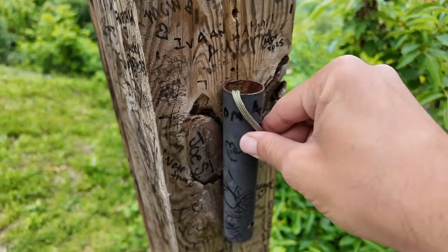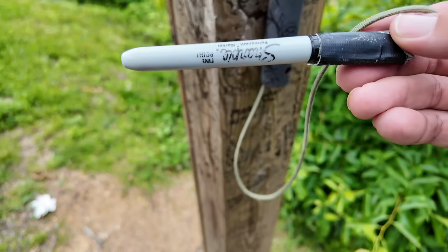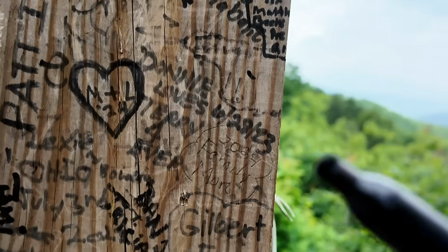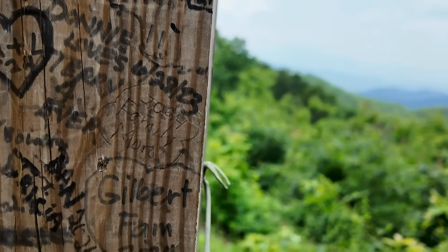I think, look at this. Oh, cool, a community Sharpie. I gotta sign it. That's neat. I'm glad they did that because I don't have one in my car. So it's a little dull. And it's hard to find a spot, but I'll find a good spot.